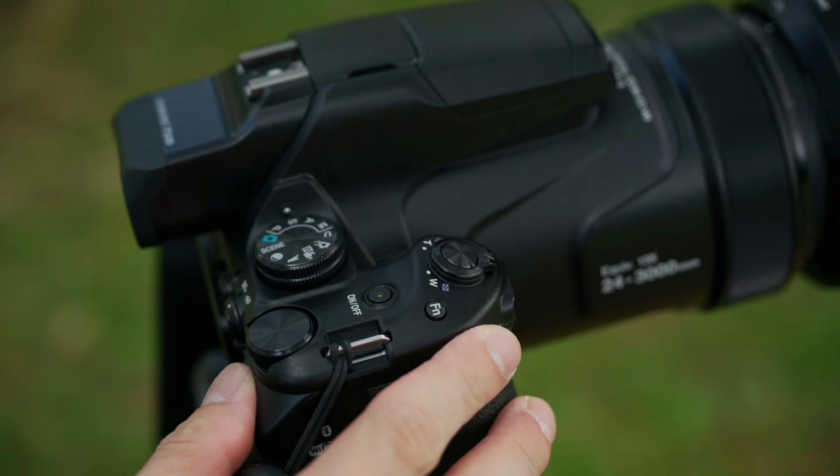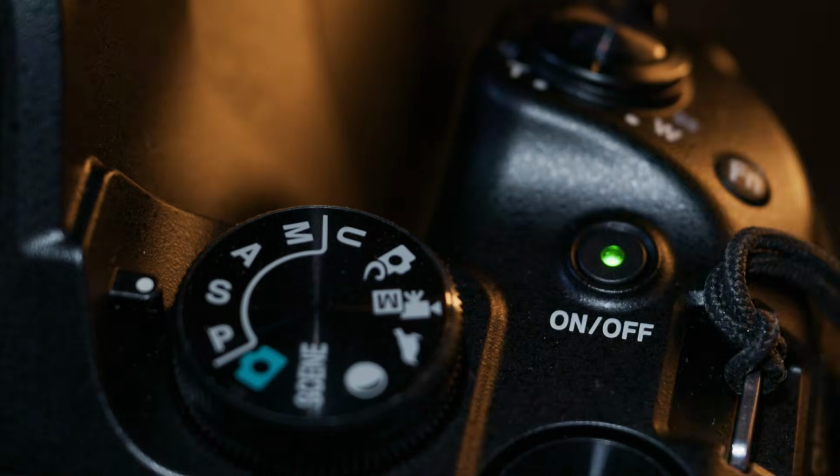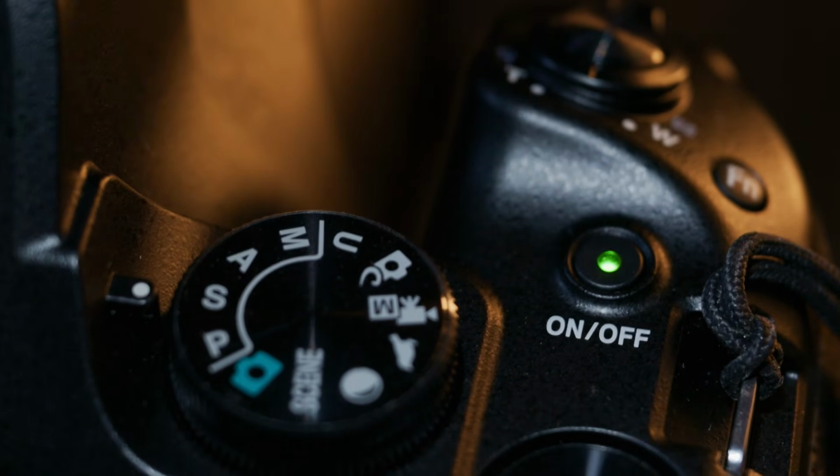Speaking of buttons, can we talk about the on-off switch up here? I'm so used to having a dedicated toggle that I kept mistaking the power button for the video record button, which meant that instead of recording, I just turned the camera off. Not ideal, but not a deal breaker either. Just something I need to get used to.